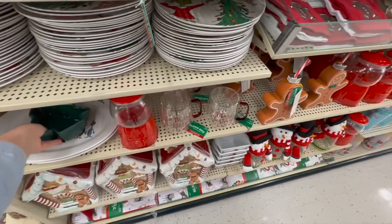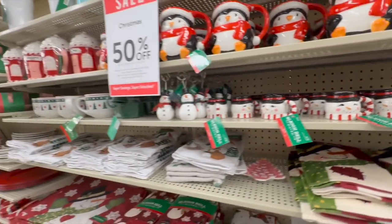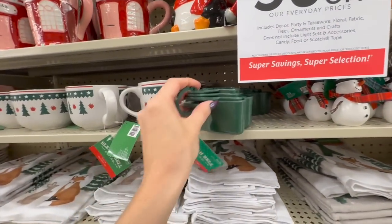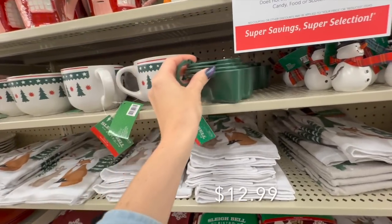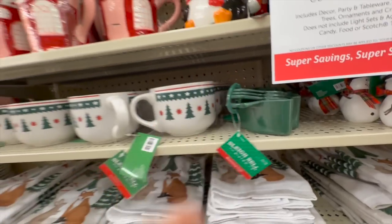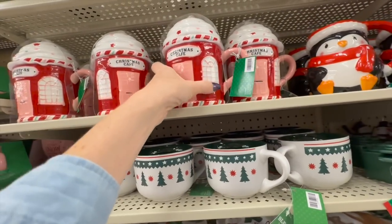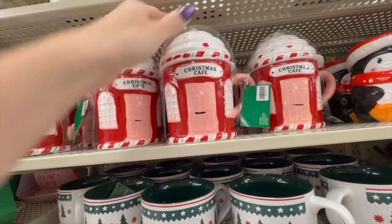Now over here they also had the little snowman espresso mugs, and then I saw these measuring cups. They were plastic, but they were really, really cute for $12. Also, did they have this mug last year? I'm thinking they did, but how cute is it? Christmas cafe with the little topper. That's so, so cute.